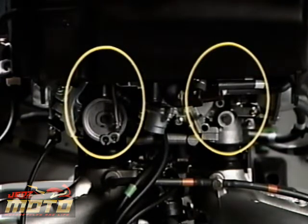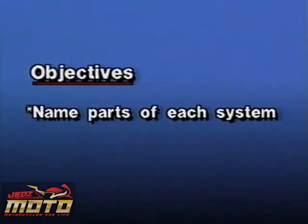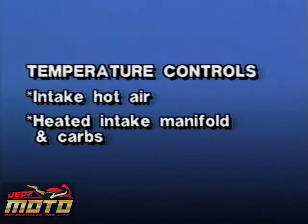These computer-assisted dual downdraft CV carburetors are the center of the induction control system. After viewing this program, you'll be able to name the parts of each induction control system, and you'll be able to identify how each system functions under specific conditions. We'll show you how the intake hot air system and the heated intake manifolds and carbs help the motorcycle pull smoothly when the engine is cold or in cold weather.